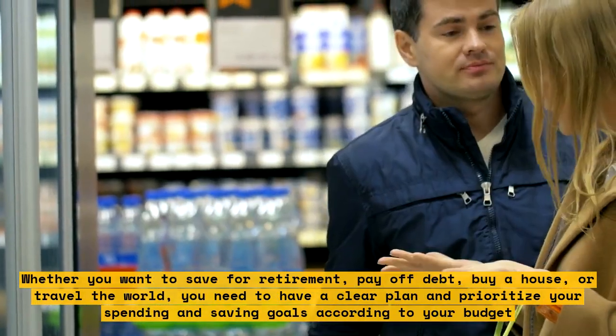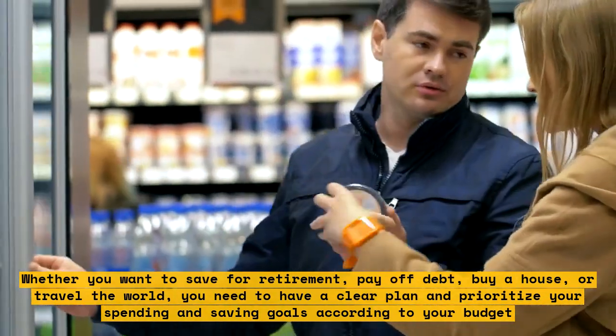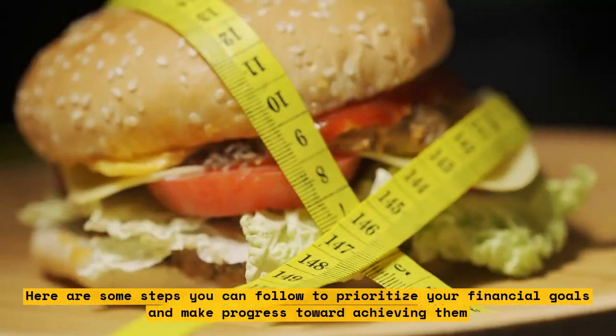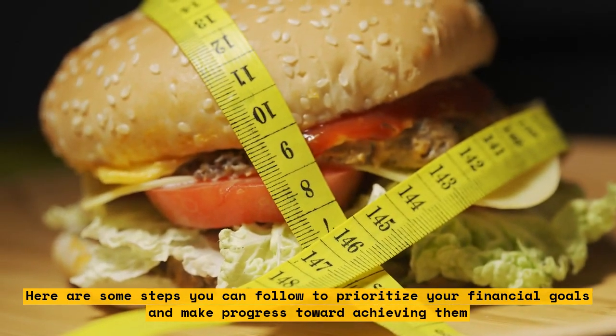Whether you want to save for retirement, pay off debt, buy a house, or travel the world, you need to have a clear plan and prioritize your spending and saving goals according to your budget. Here are some steps you can follow to prioritize your financial goals and make progress toward achieving them.